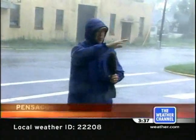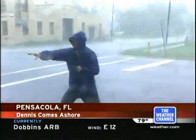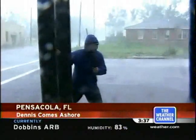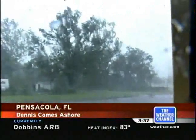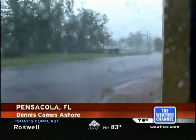If I keep glancing off to my left here, it's not because I'm not paying attention. I'm trying to watch to make sure that nothing is coming down the street at me. Sometimes it rains so hard. Here comes another big gust. I'm going to hold on to the lamppost here to make sure I can keep my balance. But again, sometimes it rains so hard like it is now that it's hard to even see anything coming in that wind, and that really is the big danger here.